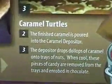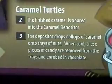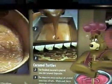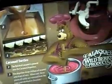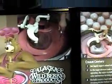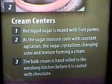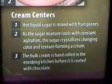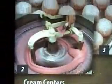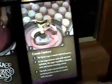And there's a tray filled with nuts where the machine passes. There's a machine that you pour the caramel in, and as the tray of nuts passes under it, it pours the caramel on top, and that's how you get caramel turtles, which is kind of cool. That machine right there, I don't think I got a really good picture of it, but it basically makes the cream centers. It kind of twirls around. It reminds me of a cotton candy machine, but it twirls and twirls and makes a really thick, yummy cream center.